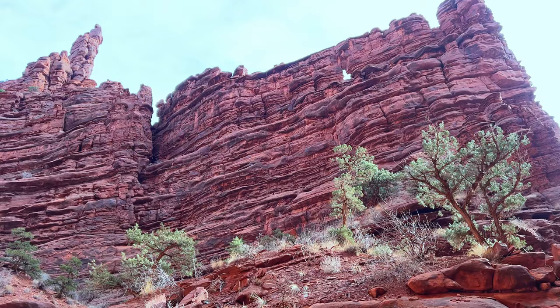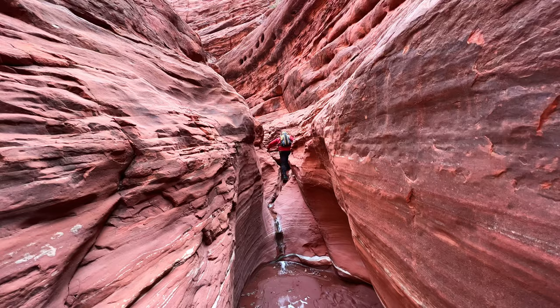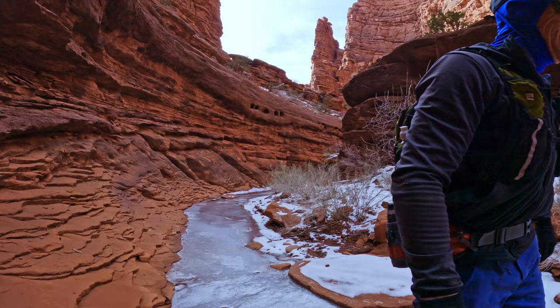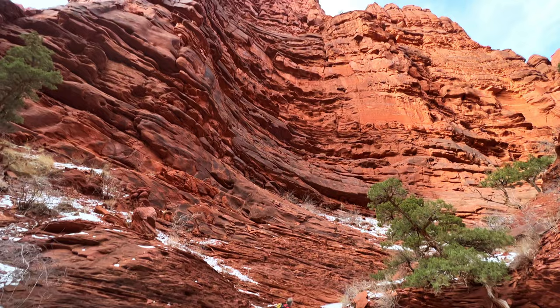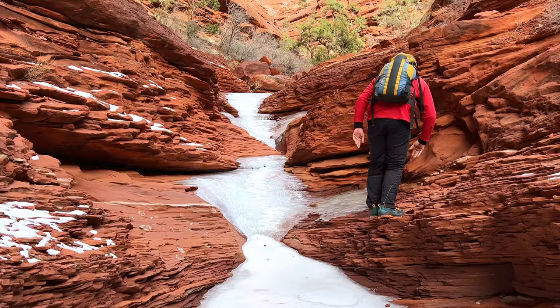Cool window. Very cool. Oh yeah. Nice, man. Cool. Oh my God, look at that waterfall. It is slippery. That was a big scary noise. Oh, that looks like death. How are you gonna get around that?